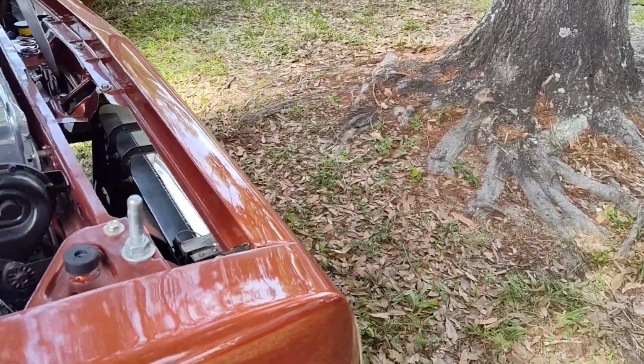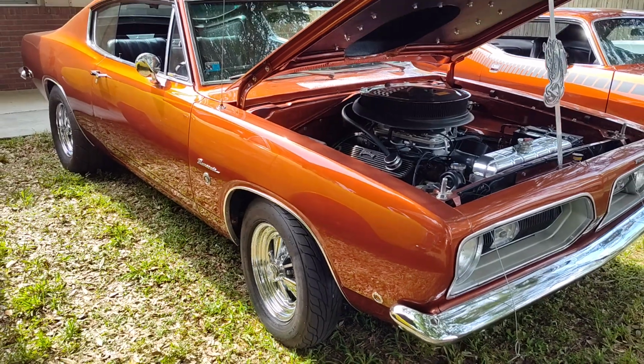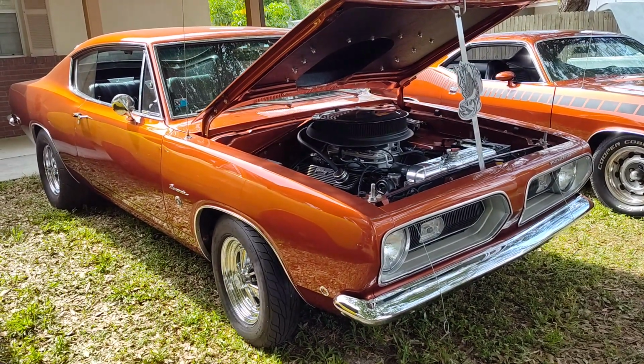So there you have it. Barracuda fans, 1968. Fastback with a 496 in it. That's a stroker engine. Badass. Gauze Garage.